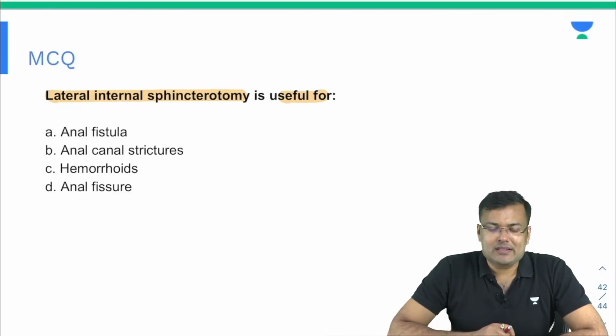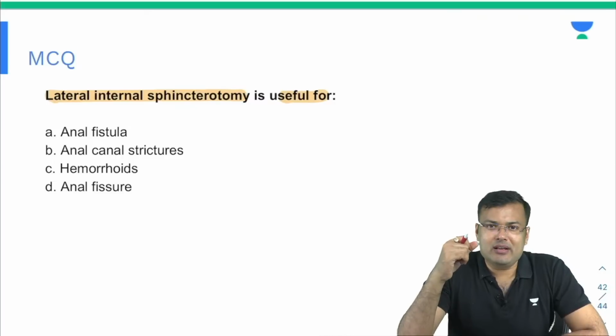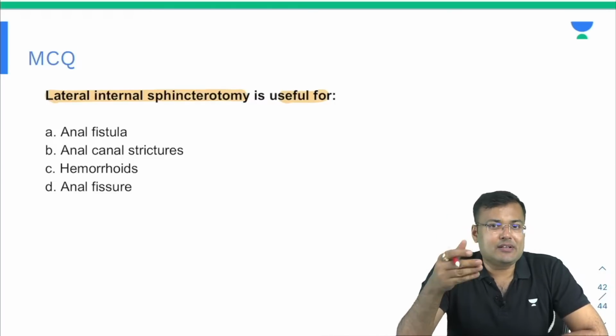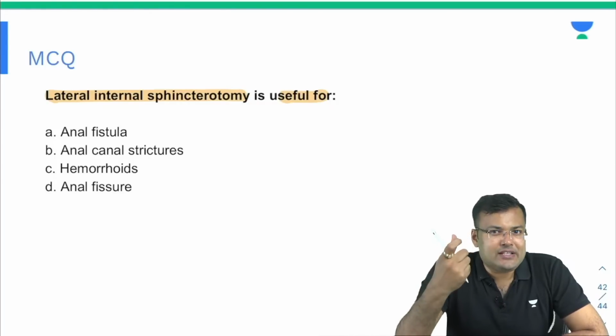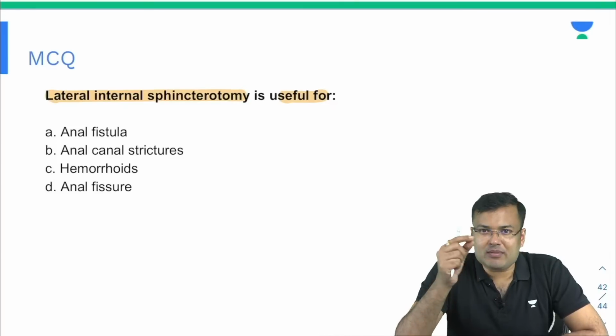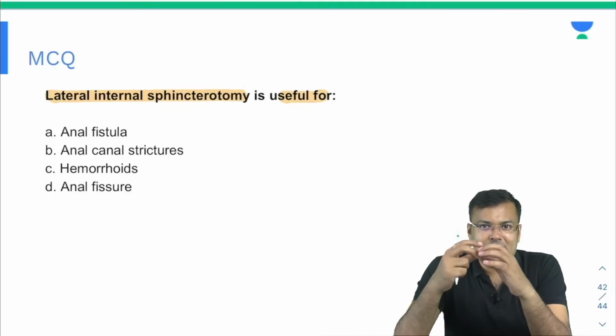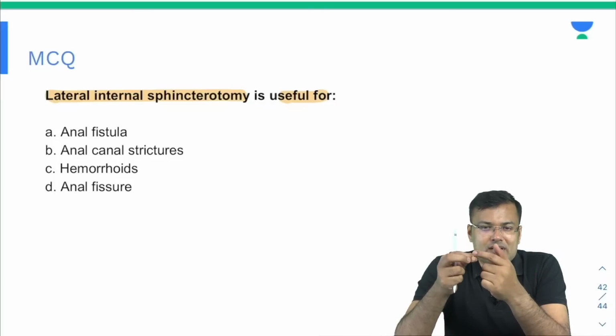Now what happens, guys? Whenever patient is having fissure in ano, there is spasm of internal anal sphincter. So since there is spasm of internal anal sphincter, we give calcium channel blockers. We give nitrates for local application. We inject Botox. But treatment of choice is internal sphincterotomy. So what happens? Circular internal sphincter, it is inner circular layer. So what happens here? We are going to cut certain fibers.